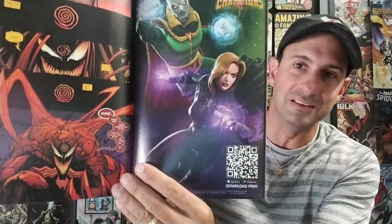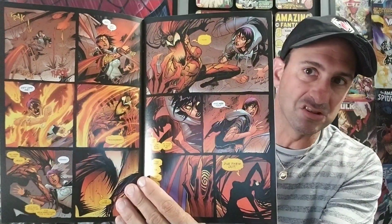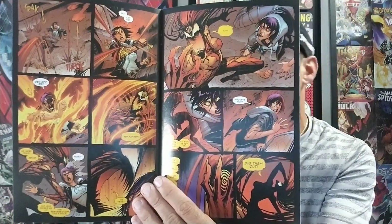Okay, so that was pretty cool. Here's some of the interior artwork in this one. And we're going to see what's the purpose of Scream. What's the purpose of Mania in here? Does she become the new Scream? That's still yet to be determined. How does this tie into the main series going forward? This just looks like a big fight right now. So there we have it. Absolute Carnage tie-in. This is Scream. This is issue 2.